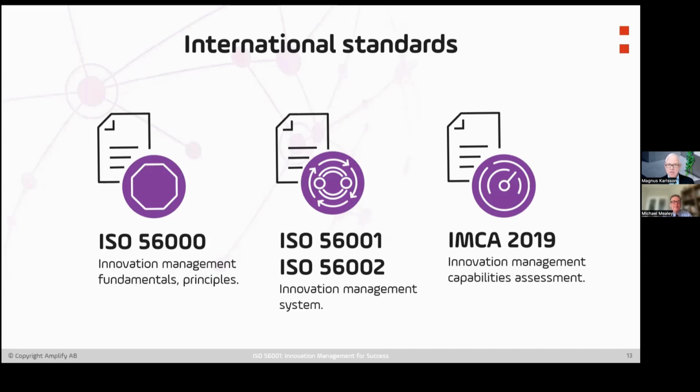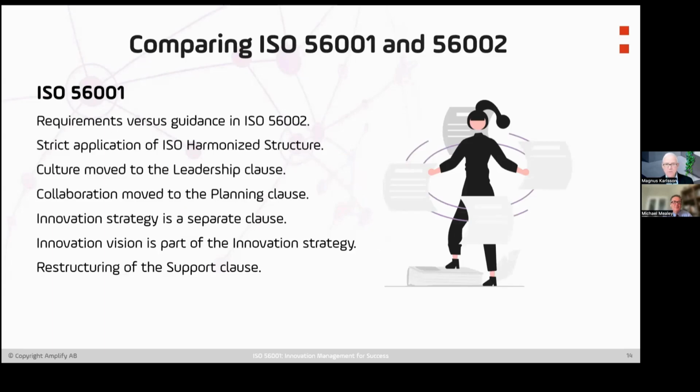That's how we use the document IMCA 2019. That is, however, being updated so that it's fully consistent with ISO 56001. I'm going to share some of those ongoing activities at the end of the presentation. Now, some of you might be familiar with ISO 56002, and those two documents are very similar.